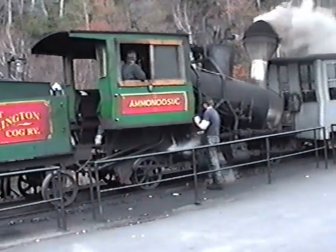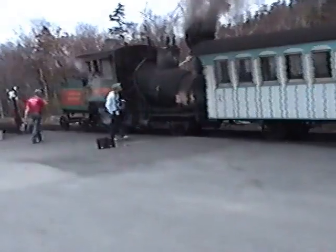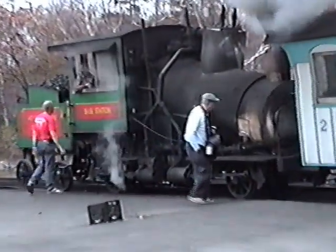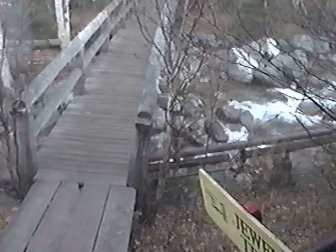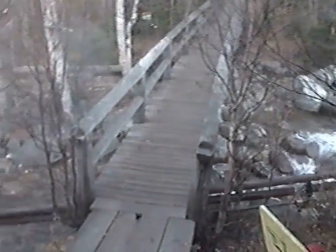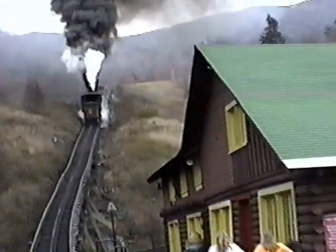Gearing up. It looks pretty old. I don't know. This is our train. In the pictures of Williams Hutchins. Harold. A view outside our window. The beginning going up.